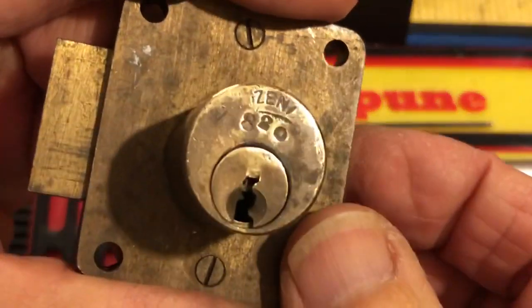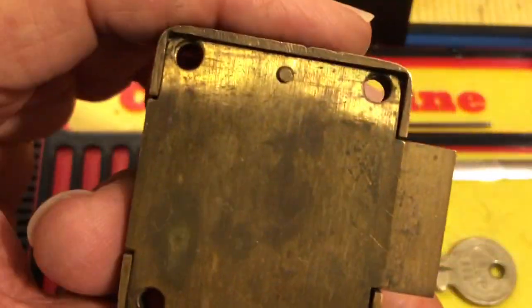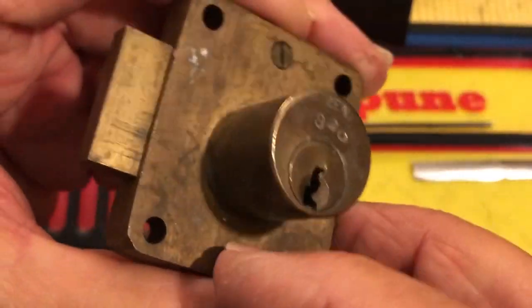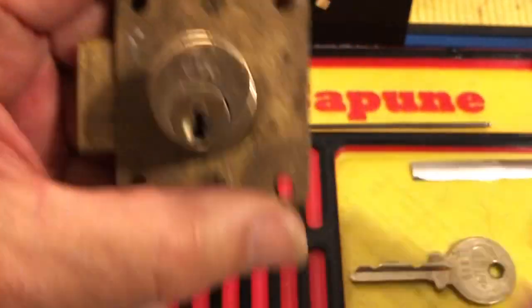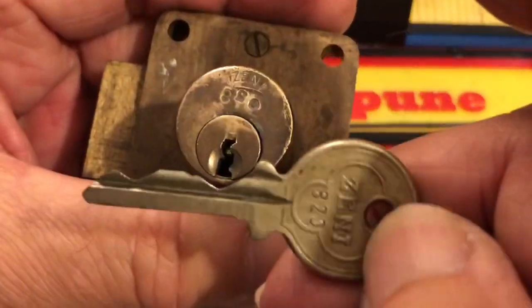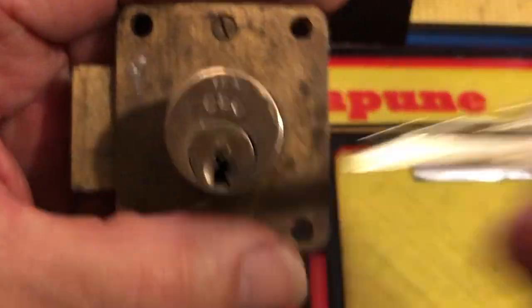Anyway, it's a very, very cool little cabinet lock. And I guess I could take it apart, maybe, and see what's inside. But that's the Zeni 850 cabinet lock.